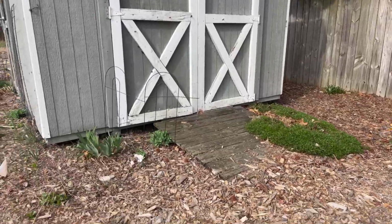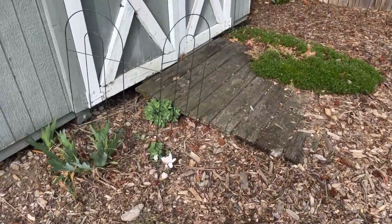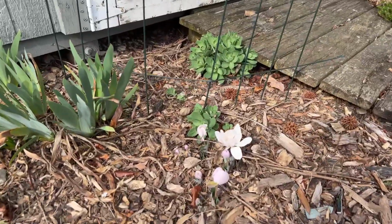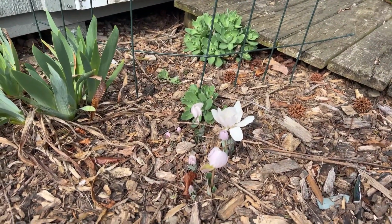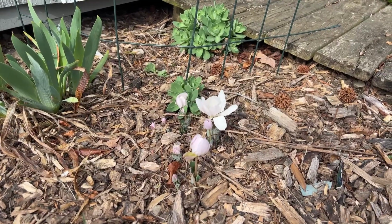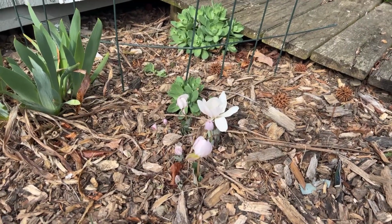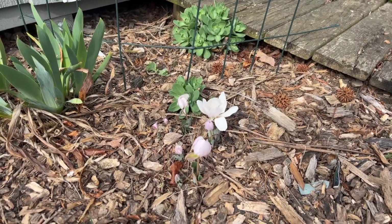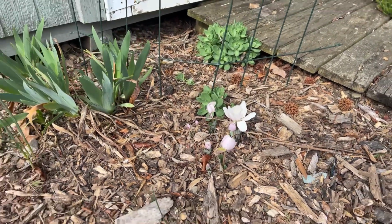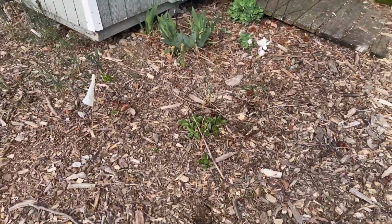Some more daffodils are coming up here, but no flowers yet. One of the coolest things I have is back in the woods behind my house, some of this bloodroot stuff. It's a beautiful flower, and it's native here, and I've dug some up from back in the woods and put it in my garden, hoping to keep it going for a long time. I've got my echinaceas coming up again.